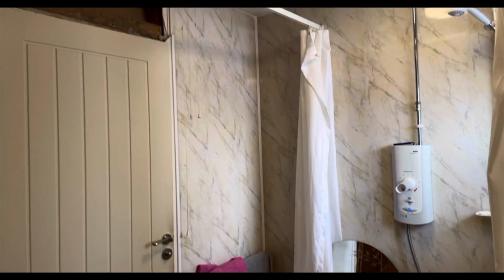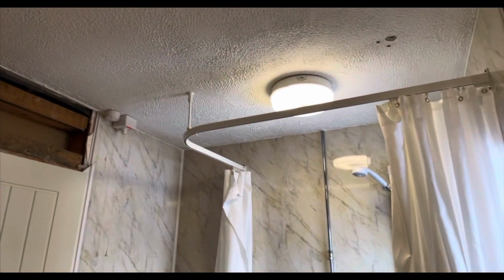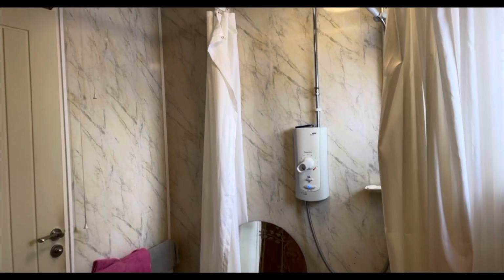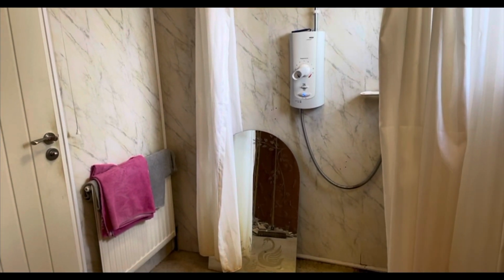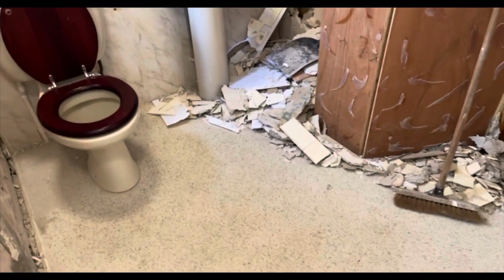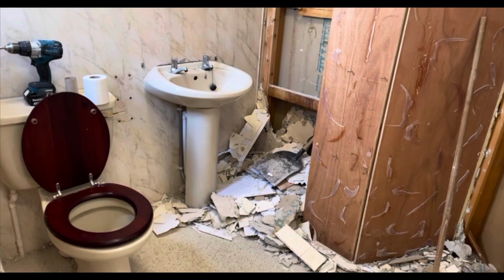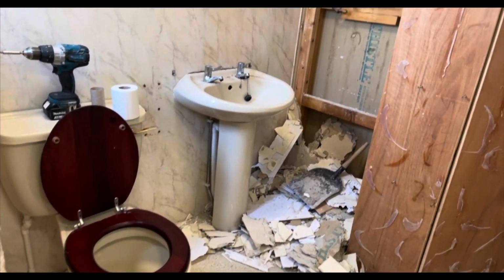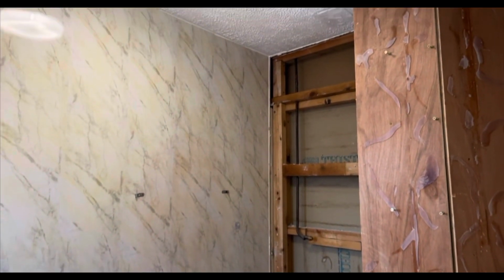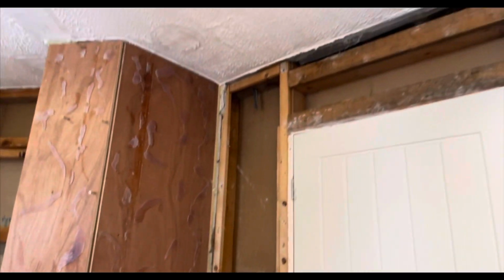If you're new here, we bought last year a 1970s two-bedroom bungalow fixer-upper, and this is the bathroom. We've got plastic marble, would you call that marble? Marble design paneling all over the walls, really old fixtures and fittings, the old cream toilet, cream sink, this really awkward area, where hubby's actually ripped off the panels along this bit already.